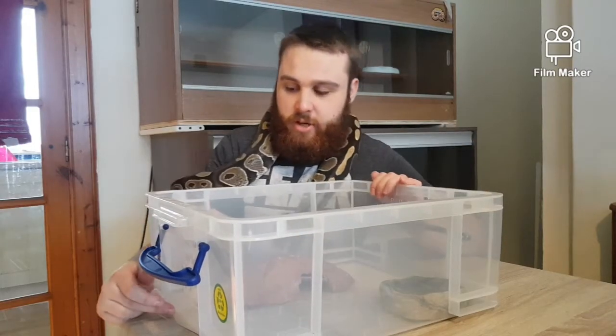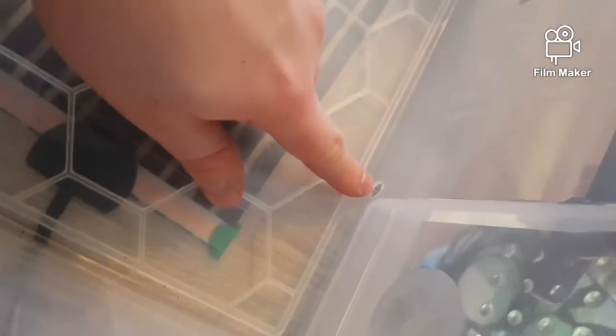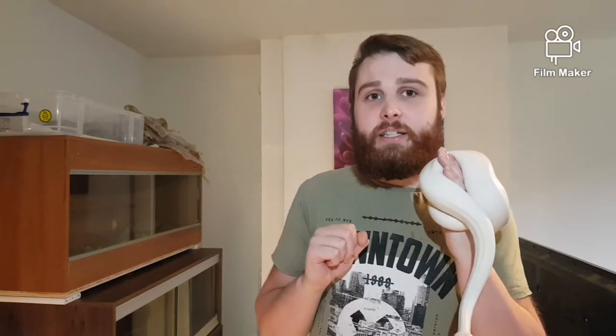I like to drill a hole in my tub for the thermostat. I pop it through that hole there, and I have it sitting about there on the heat mat. If you're going to tape your probe down, make sure you use a strong tape and make sure it is fully down. I have seen snakes have to be put down because they have gotten wrapped up in the tape that people have used in their vivariums. So be very careful if you are going to use tape in the vivarium. Make sure every single edge is flat down and there is no way the snake can get into it, because smaller snakes, like I say, I have seen them have to be put down.